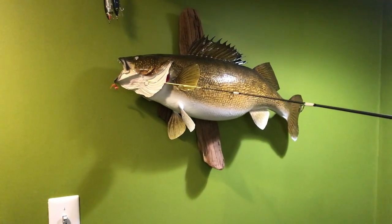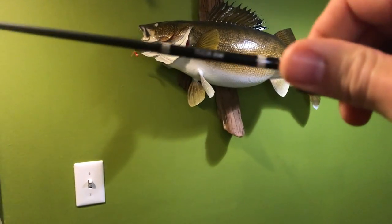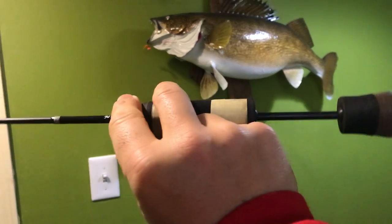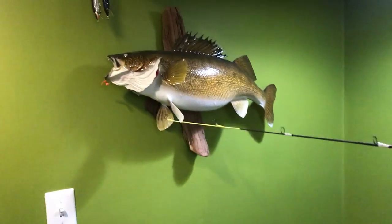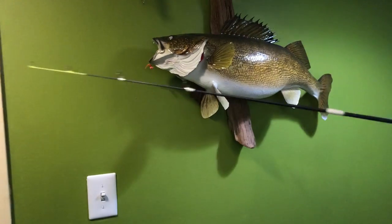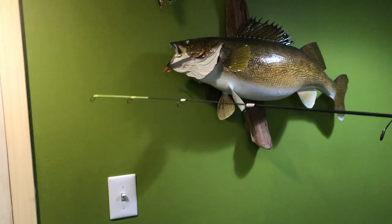That's what I caught that girl on, this guy right here. Tuned Up Customs makes these. It's a custom rod, custom built to my specs, split grip, and then the tape. I have reasons for all that stuff, but I just wanted to show you guys that you can catch big fish on small rods, and you'll see later on in this video how crazy this little rod is.